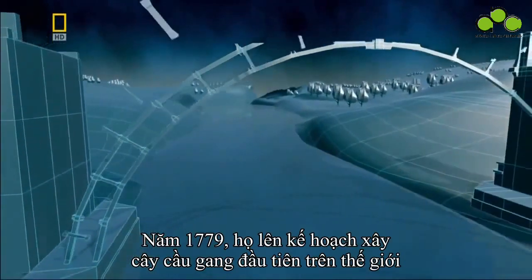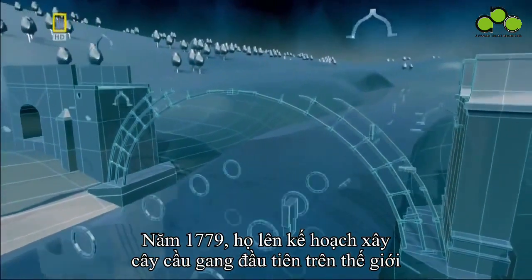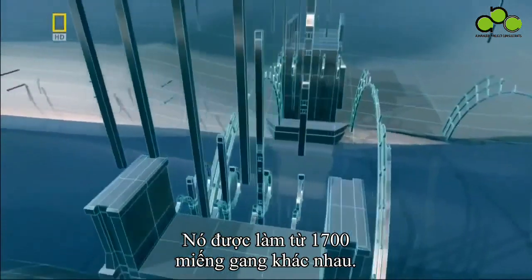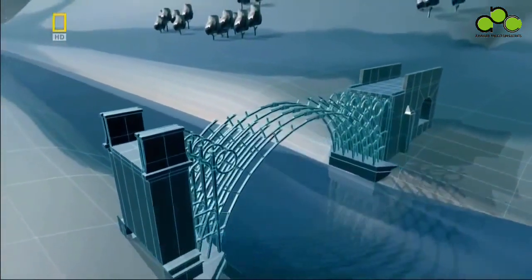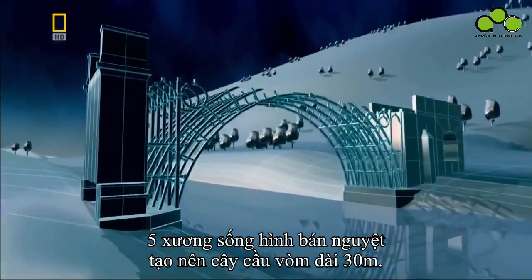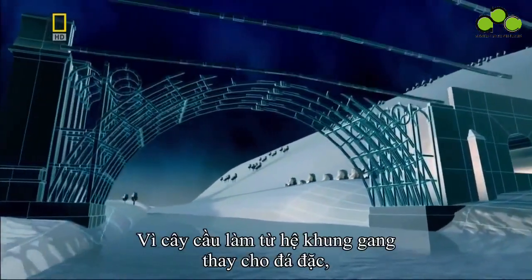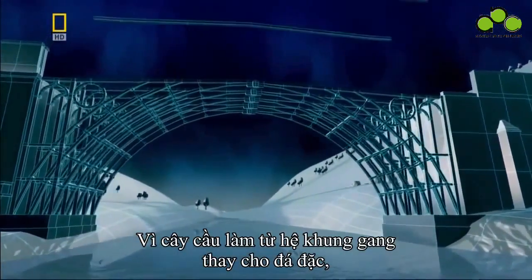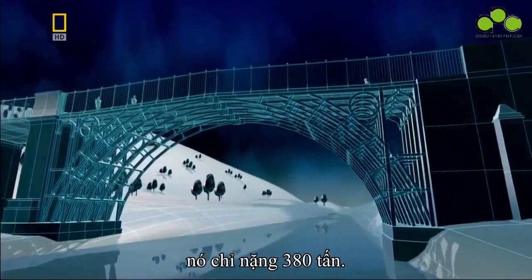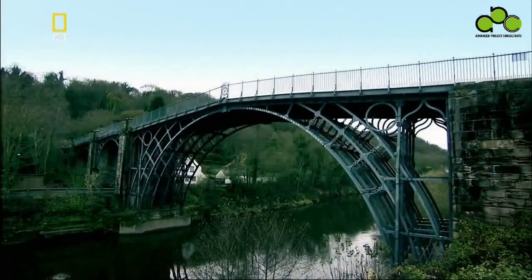In 1779, they set about building the world's first cast iron bridge. It's constructed from 1,700 precast sections of iron. 5 semicircular ribs form the bridge's 30-meter-long central arch. Because the structure is comprised of an iron lattice work rather than solid stone, the bridge weighs in at just 380 tons. They name it Iron Bridge.